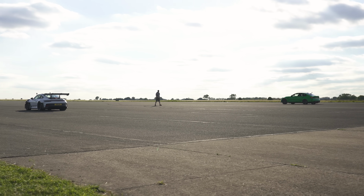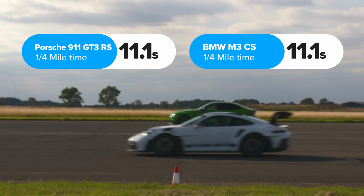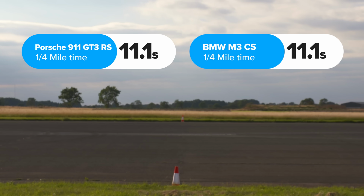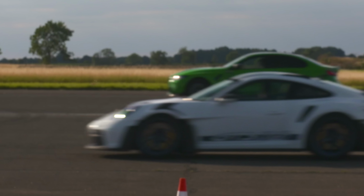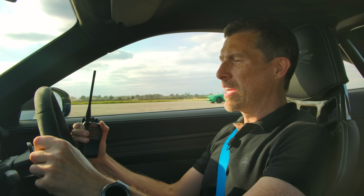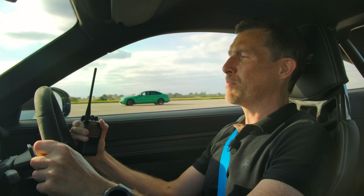So then, what exactly happened? Well, both cars completed the standing quarter mile in 11.1 seconds. However, the slow motion action replay reveals that the Porsche beat the BMW by a nose. Now we go have a rolling race from 50 miles an hour with the cars in their least sporty settings and automatic mode for the gearbox.